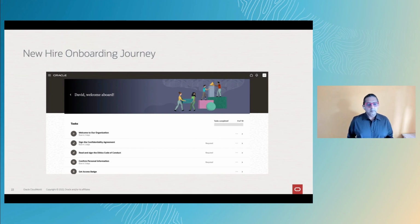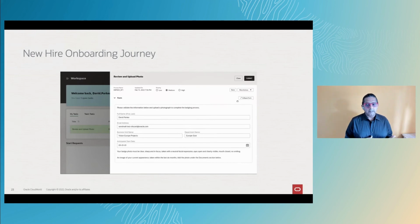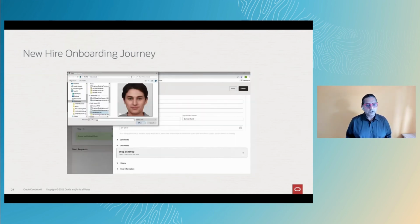As soon as David Parker initiates the process, David will receive an email notification that will direct him to the process automation landing page or a direct link to the task for reviewing and uploading a photograph. In this instance, we're not going to look at the email. We're just going to go straight to the process automation landing page. Here you will see a task that has been created for David. As David accesses that task, he can make sure the information retrieved from the Oracle Cloud HCM system is accurate and can upload his picture.